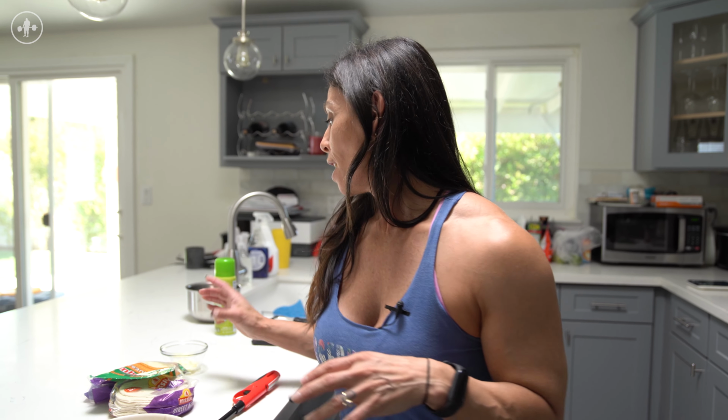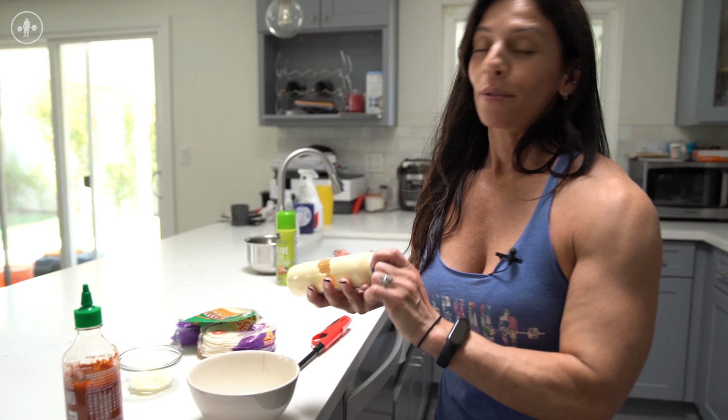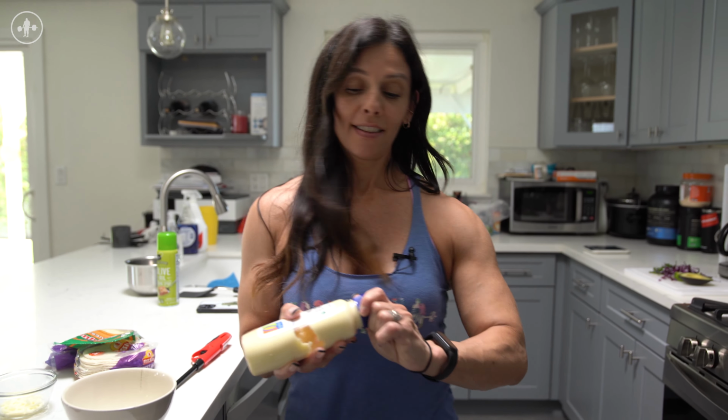If it calls for a teaspoon of peanut butter, make sure that you measure that out and it's actually a teaspoon. Because I also want cheese on these, I already pre-measured out the amount of cheese that I need so that all these fats are already accounted for.